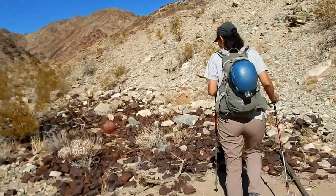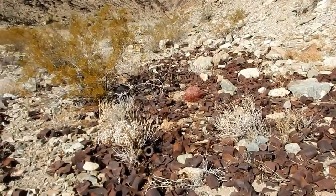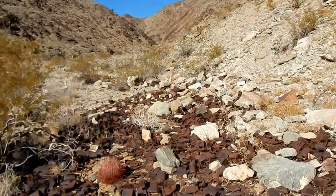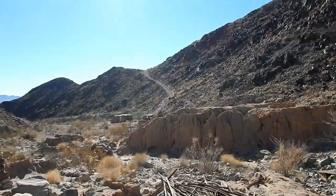Here we've arrived at the mandatory can dump. This is an old one. They are all rusted out. Usually don't see them that rusted. This is looking back at the Jeep and that structure, the hill we came down.